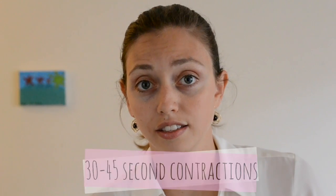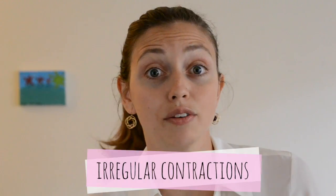Your contractions are lasting between 30 to 45 seconds and are very regular, maybe anywhere between 5 and 30 minutes between contractions. But something to keep in mind when you're timing contractions is that even if they start picking up, they're not going to be the same increment of time between them at every contraction. So you really should consider an average over a period of time. Your average length between contractions over about an hour is what you should be counting.